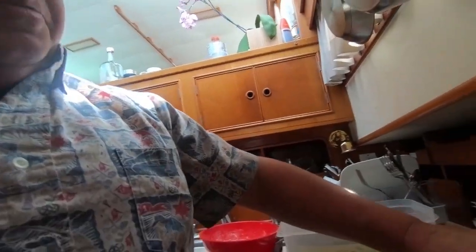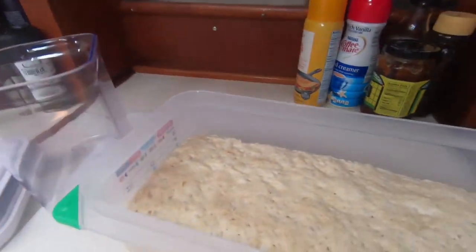So after about 6 hours, it's doubled in size. Looks about like that. And we are gonna throw it into the fridge, kind of at the warmest spot of my fridge, and just let it slow down the fermentation, but let it keep going.